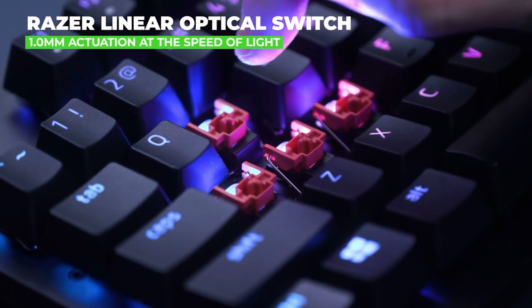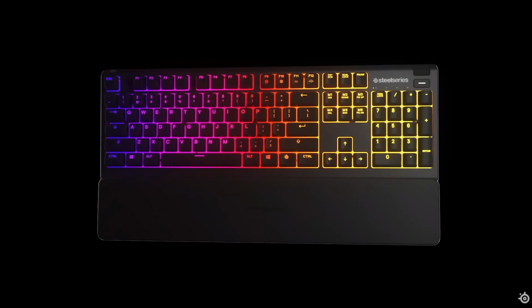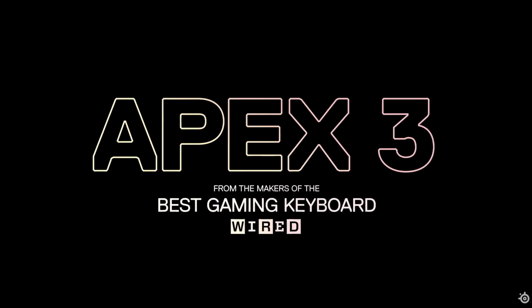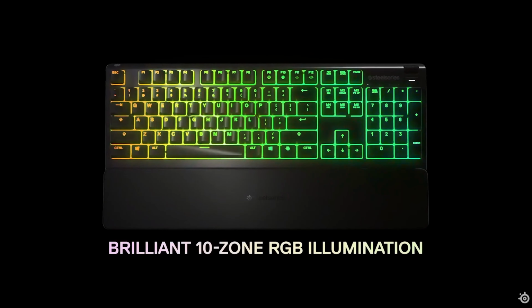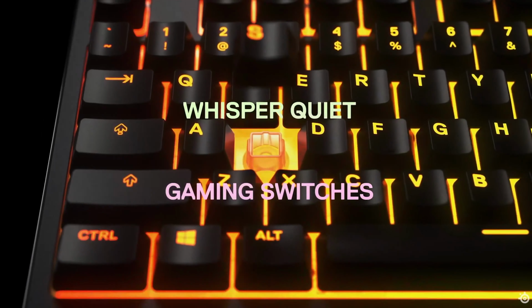$99.99. Not all great gaming keyboards have mechanical switches, as this affordable Apex keyboard is proving. The budget-minded SteelSeries Apex 3 may come with few concessions. One of those features is its IP32 water resistance for protection against any spills, because who hasn't accidentally knocked over a can of soda while gaming?